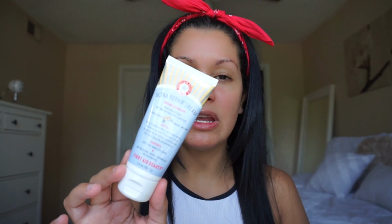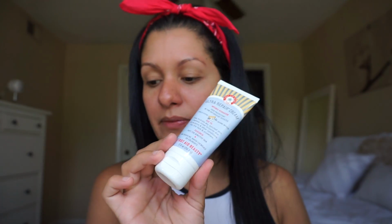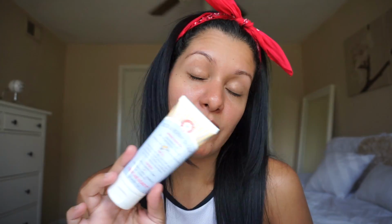Another one that I used to use a lot was the Ultra Repair Cream by First Aid Beauty. It's a super affordable brand. Even though it's a high-end brand, it's amazing and their products are amazing. I've used their masks, their moisturizers, mostly everything, and I love it. So this one is a good alternative if you have dry skin, and I even use it and I have oily skin.